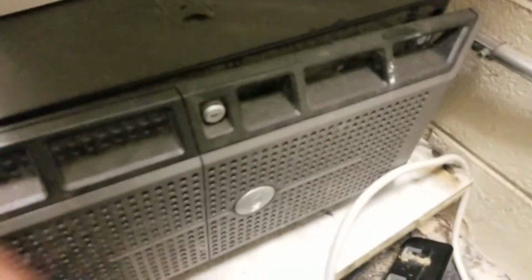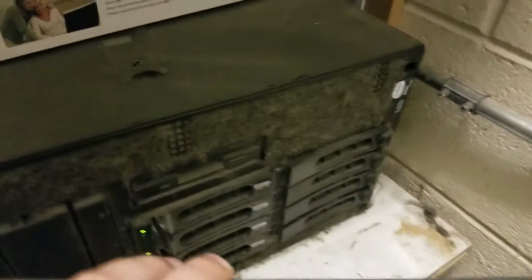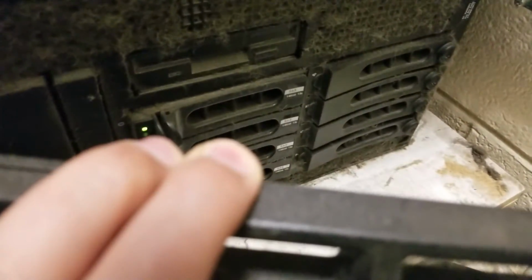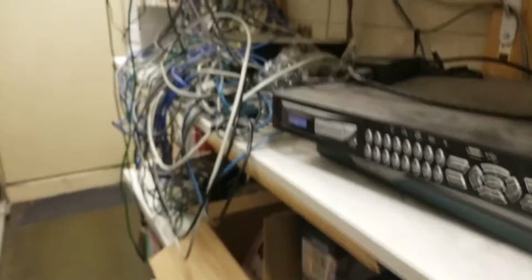If we go to the front here, we get a better view. Now you can tell it's a server, right? And yikes. So they've got 4 drives here, SAS 160 gig. But look at that baby. I mean, that is a legitimate dust bunny. That's just gross. I'm glad I'm not dealing with that today. So if you have a network room, hey, you know what? Try and keep it a little bit nicer than this.